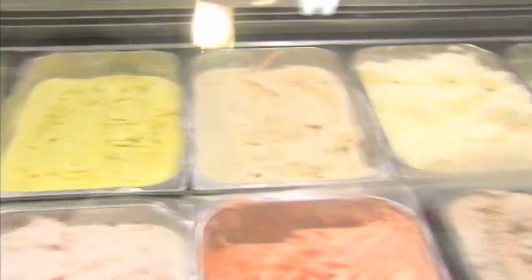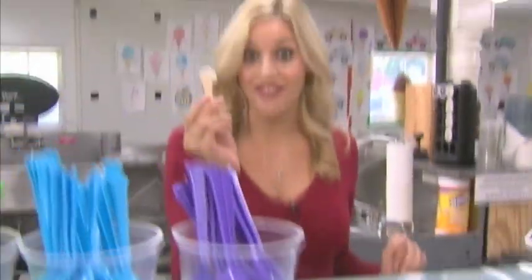Ever wonder how Anderson's makes their famous ice cream? Well, we're about to find out.